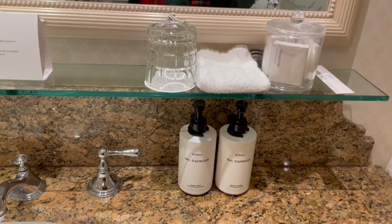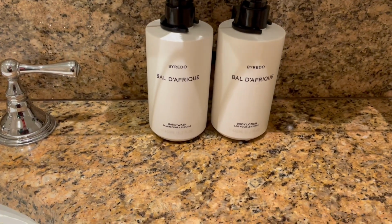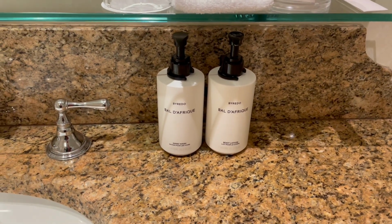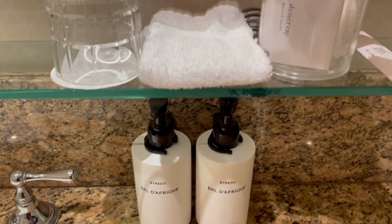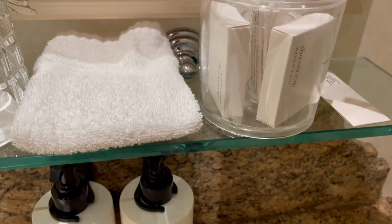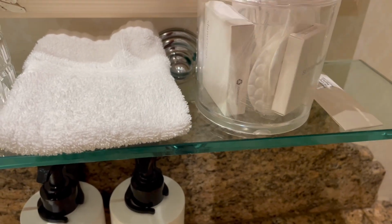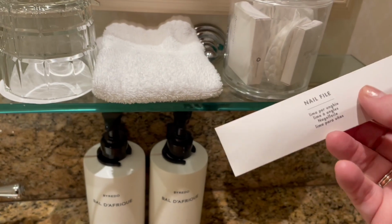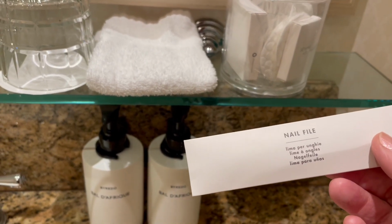And then here are the toiletries. We have hand wash and body lotion. They have the same brand for their soaps. And then up here they have a shower cap and some little cotton swabs as well, and face wipes or cotton rounds. And then this is a little nail file.